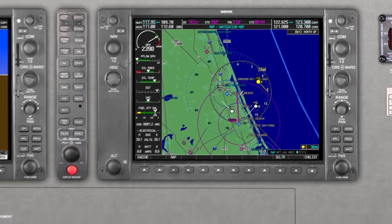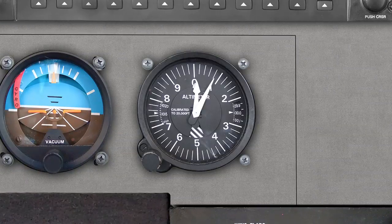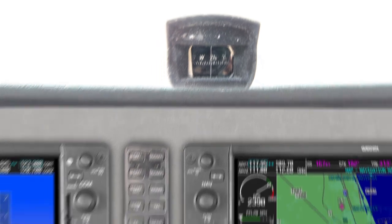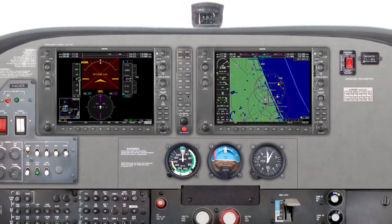However, as part of an FAA certification, aircraft must still have backup round dial instruments of the airspeed indicator, attitude indicator, altimeter, and magnetic compass. In case part of the G1000 fails, the respective round dial instruments then become your primary source of aviating.